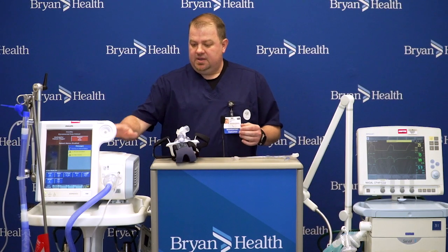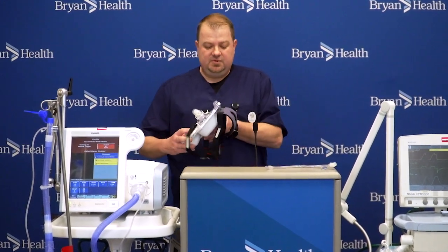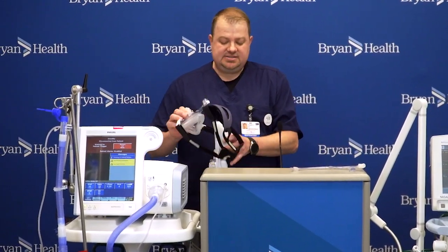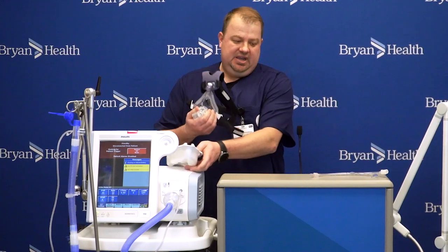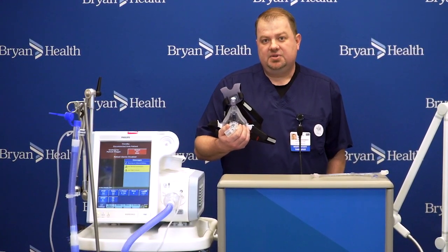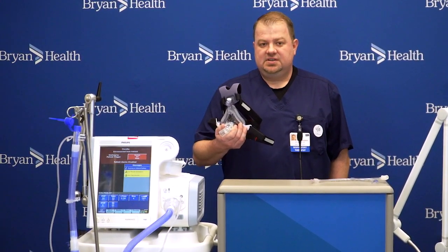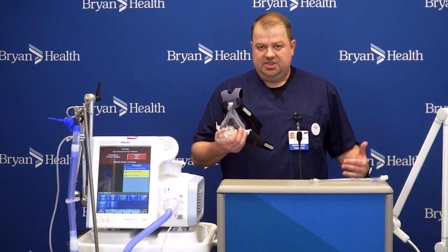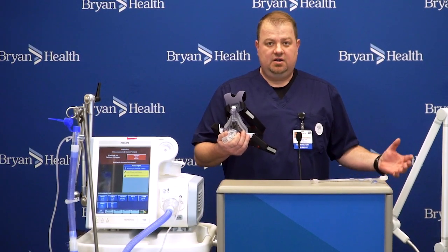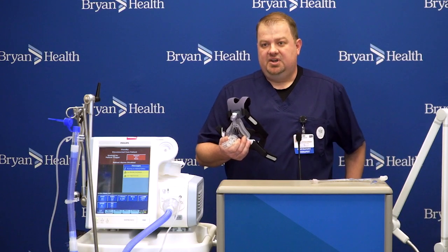The BiPAP is usually used with a mask that allows the patient to still communicate. They're sometimes able to come off the BiPAP to have a conversation with the nurse if they have questions, if their shortness of breath is relieved, or if their oxygenation has recovered from their disease process.